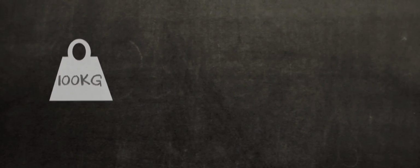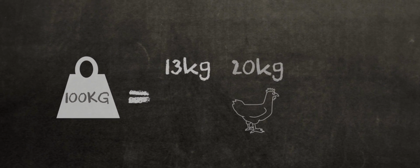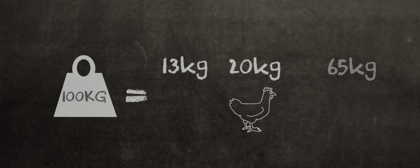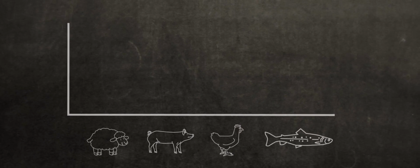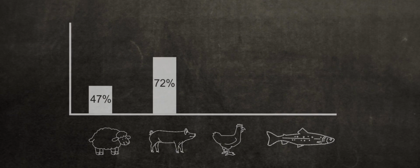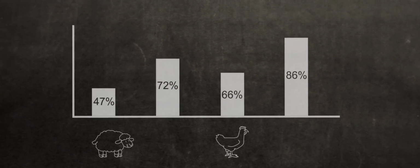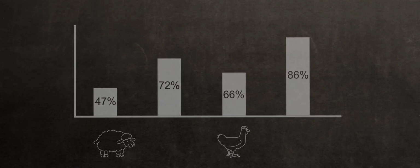So 100 kilos of feed produces 13 kilos of pork, 20 kilos of chicken, but a whopping 65 kilos of salmon. How does that compare in terms of efficiency? You can only retain 47% of a sheep after you kill it, 72% of a pig, 66% of a chicken, and 86% of a fish. So once again, our salmon are looking pretty good.